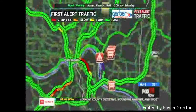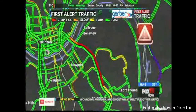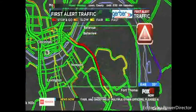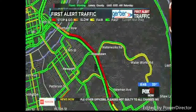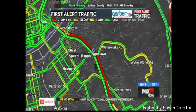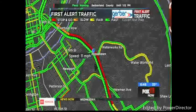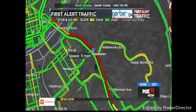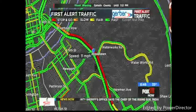There is a slow up right here as we get into areas right through Newport. So on 471, getting closer to the city, you're moving fairly slow here. In fact, you're looking at speeds of about 11 miles an hour as you get close to the river, close to the Big Mac Bridge. So, yeah, a little slow coming in on 471 northbound into the city this morning. It's 6:48. Let's get over to Dan and Jess.